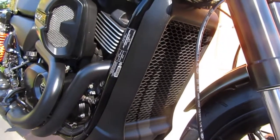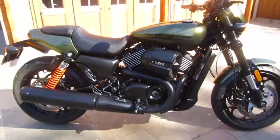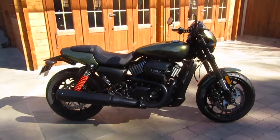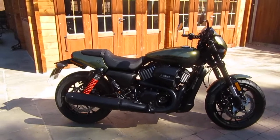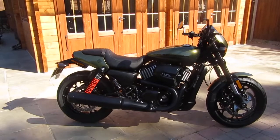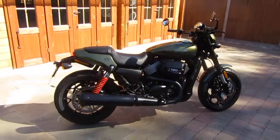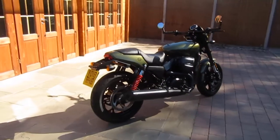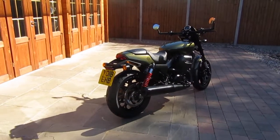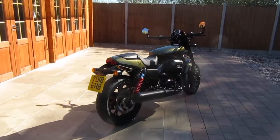And whilst it is visible from the front, I think again from a styling point of view they've done a really good job of integrating that radiator into the design. Keeps it looking, as I say, authentic. Still looks like an air-cooled bike from the side, but obviously with liquid cooling gives us a little bit more power, lower emissions, better fuel economy.